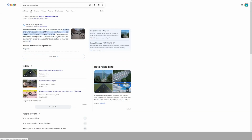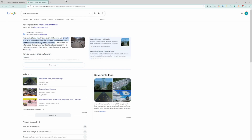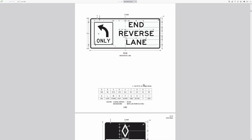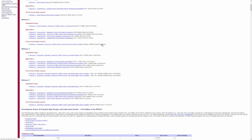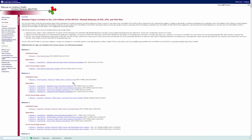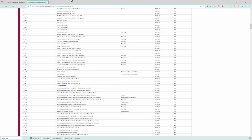Let me actually look that up. What is a reverse lane? A reversible lane is a traffic lane where the direction of travel can be changed. So you can change the direction of travel. Useful. Alright. Are these new signs? I don't know. Let's check. Reverse lane. These are not new signs.